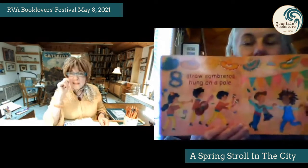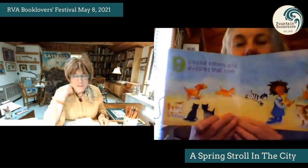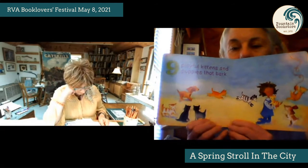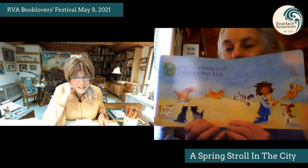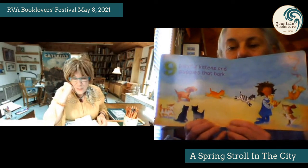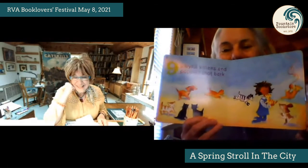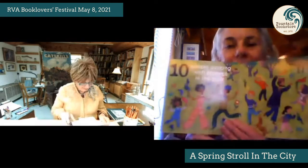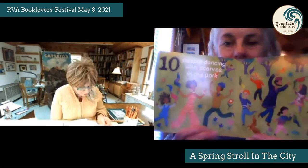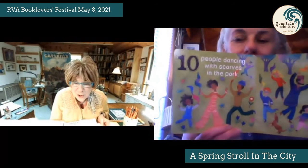The next one we did is straw sombreros. And then one of my favorites is 9 playful kittens and puppies that bark, also because in spring, there are so many baby animals. Cats have kittens and dogs have puppies in the spring. And then 10 people dancing in the park. Every culture has native or folk dancing. These people are doing a scarf dance.